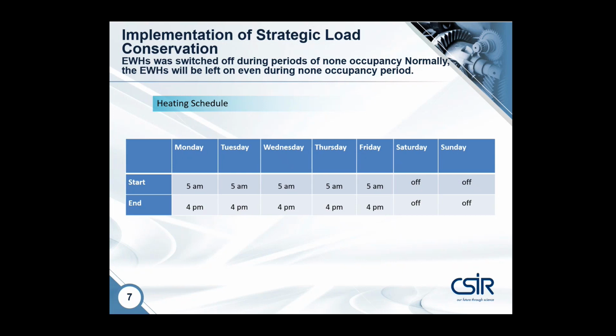So we had to employ a schedule. The best thing about the controller that we got is that you can access the online platform and switch it on. It's so smart in that you can put a schedule on depending on when you want it to be on and when you don't. This was to demonstrate the impact of strategic load conservation of geysers, considering that people come to work at 8 o'clock and leave at 4.